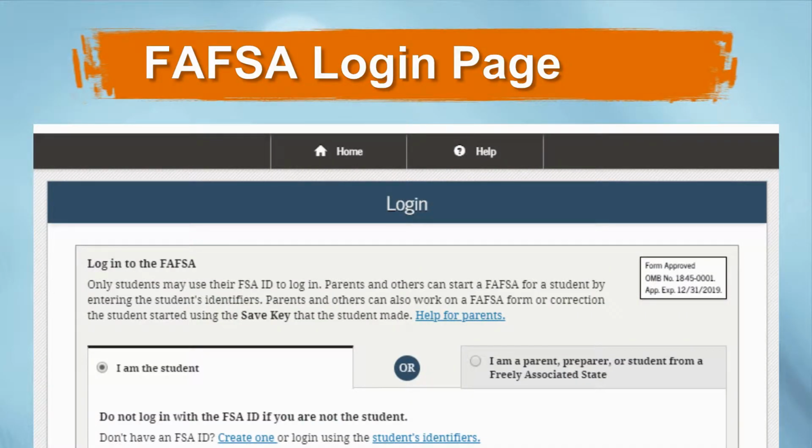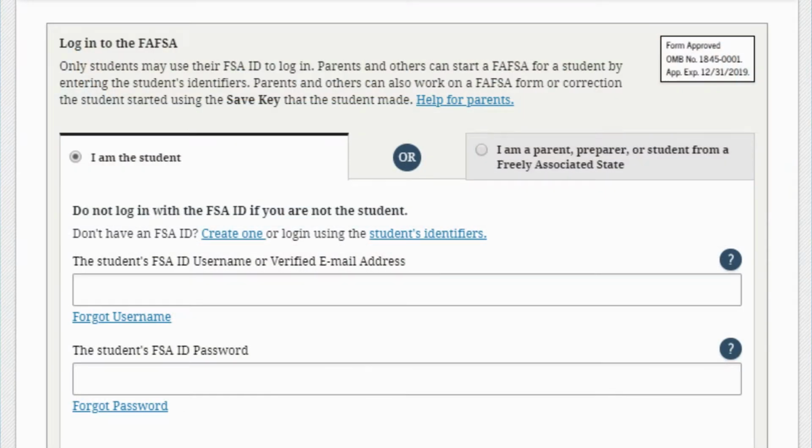With that being said, we do want to show you the login area of the FAFSA so that you can see this truly is the student's FAFSA. On the left-hand side is where the student can go in and enter their FSA ID, that username and password. You as a parent, if you are completing the FAFSA with your student, can log in on the right-hand side. I want you to note, however, you're not putting in your FSA ID as the parent. Instead, you're putting in the student's information. Remember, this is the student's FAFSA. We as parents, we're just lucky to get to put our financial information in there for them.